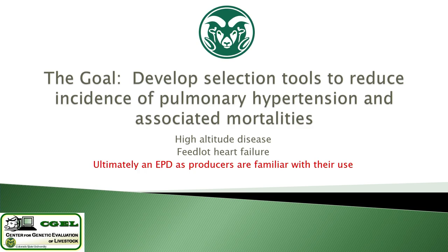I kind of alluded to this earlier. Like I said, I'm not a physiologist. So our goal for this, and I'm speaking selfishly, my goal is to develop selection tools in the form of EPDs to reduce the incidence of pulmonary hypertension and their associated mortalities. Particularly with regard to pulmonary hypertension, we're going to talk about high altitude disease first, because like I said, that's going to lay the groundwork of where we need to go. And then we're going to talk about what we're seeing as we develop this prediction tool for feedlot heart failure.